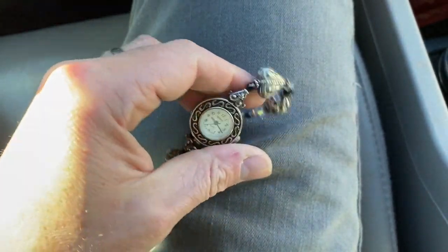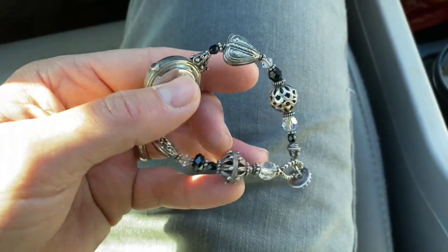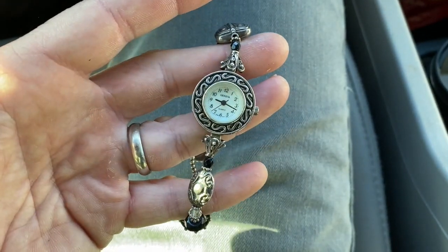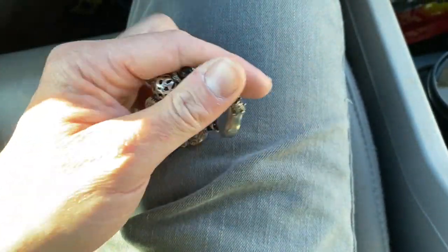The weight of this is pretty good. It's probably, I don't know, 4 or 5 grams. It only cost me $1.50. So if I can get this operational, someone will buy it as a watch. If I can't get it working, I could always just take this watch portion out, and then I could sell this with the rest of my silver based on the weight of the silver.